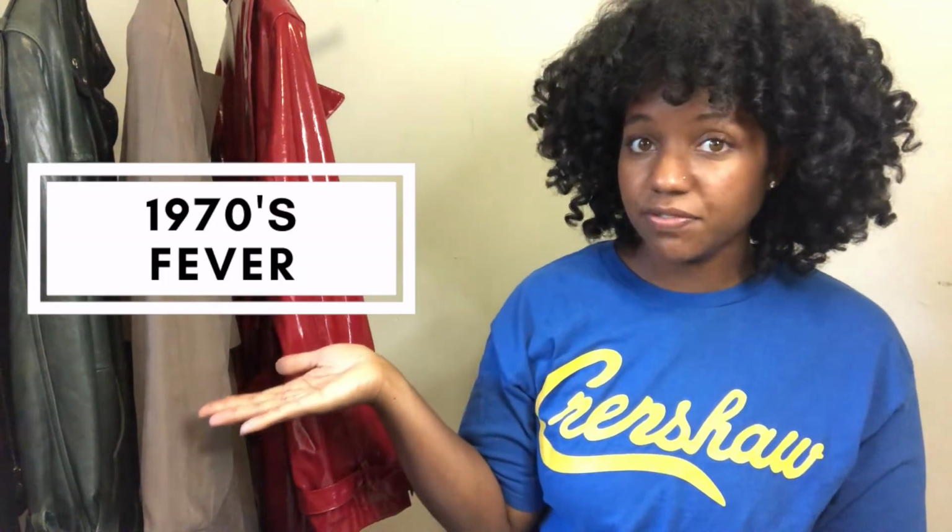And this one I really like because it's taking this oversized piece but also making it look more feminine with the silhouette and tightening in the waist and throwing on the ankle boots with it. So yeah, the red alert trend is something that I'm definitely here for, and we'll be trying to incorporate more red into my wardrobe. Trend number 3 is the 1970s fever.